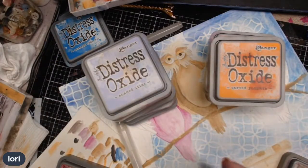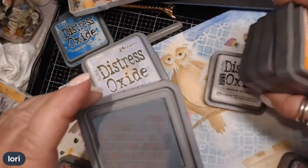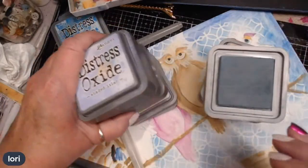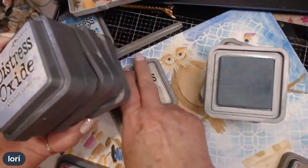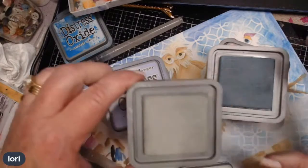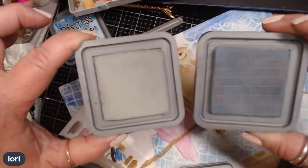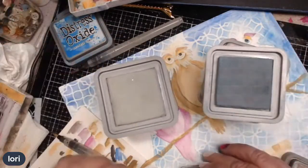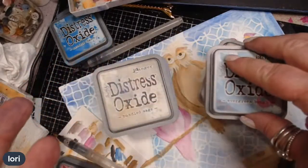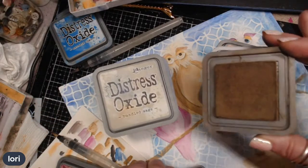Evergreen Bough. This is a kind of a blue-green. What did I do with my... I was just going to compare. Like, see, I think he probably has the... so you can see this is more of a yellow base. This is more of a blue base. Now he's got that woodland something, and here's the Gathered Twig. Gathered Twig.